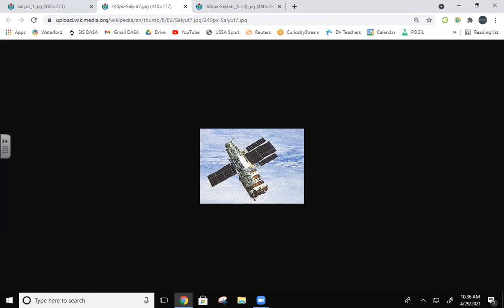Salyut 7 lasted quite a long time. It was in orbit for 9 years and had a total of 816 days occupied. So 816 days of people actually going there to live on Salyut 7. The Skylab was occupied for 170, right? Mm-hmm. So here's an interesting one.